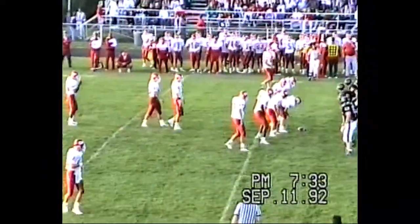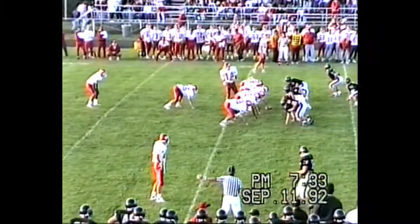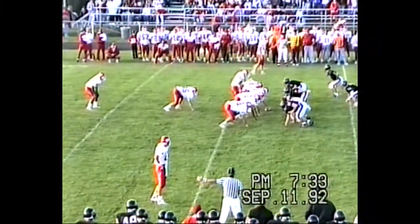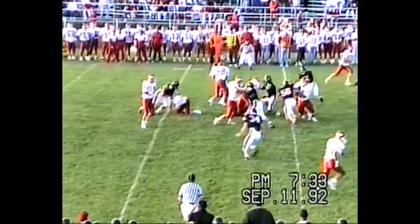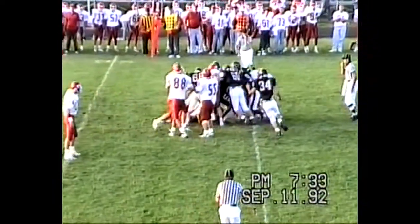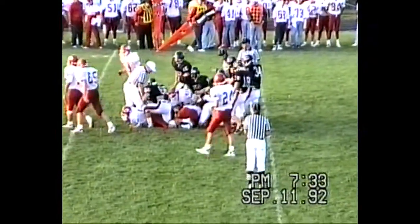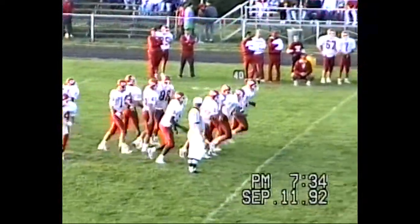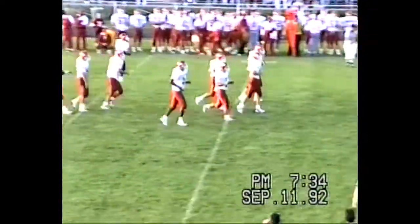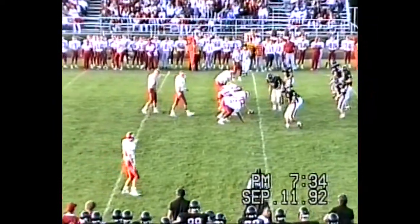So London takes over 1st and 10 for their first series of downs in the I formation. Quarterback is John Johnson, looks around, goes under center Adam Noble, turns and hands off up the middle, and nothing much doing there. It was Aaron Roberts, the fullback, on the carry. Actually, a pickup on the play will bring up a 2nd and 6, 11:17 to go here in the first quarter. No score from Circleville High School.